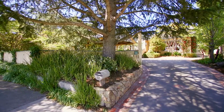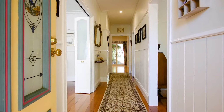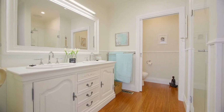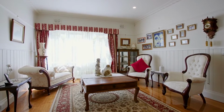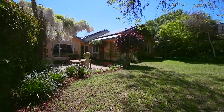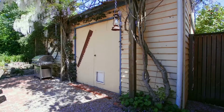Nestled in a quiet location and standing on approximately 982 square metres of land, this exquisite character home features four bedrooms, all with built-in robes, a master with his and her walk-in robes, two immaculate bathrooms, as well as featuring multiple living areas and study for the larger family. The home is surrounded by majestic, well-established gardens, including an expansive child-friendly backyard, oversized large double carport, and separate garage cum workshop.